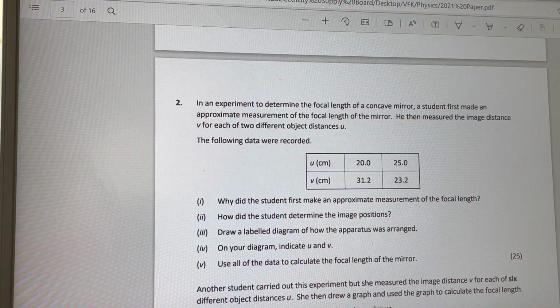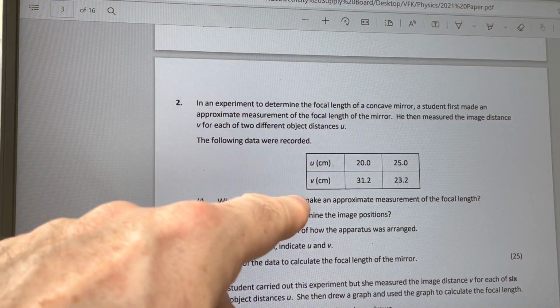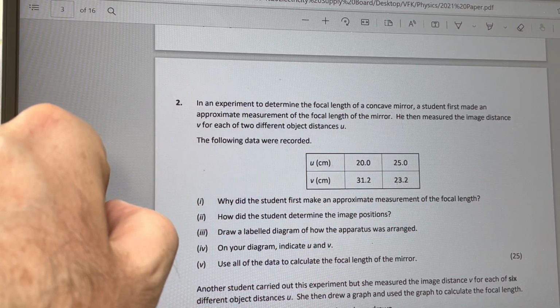Calculate the focal length of the mirror. So you've got 2 data points, and you use your formula 1 over f is equal to 1 over u plus 1 over v. Get an average then of the answers.